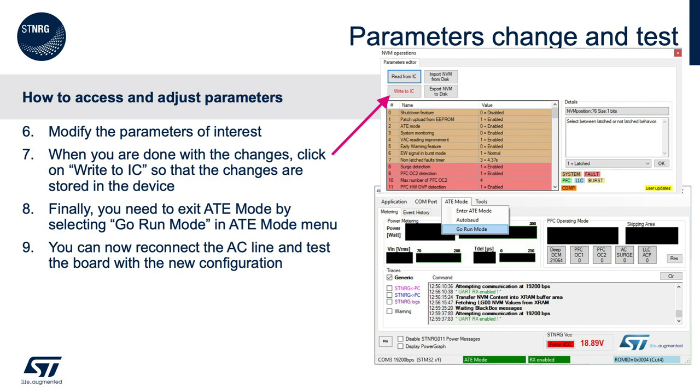After you do this, the parameters are written into the non-volatile memory, and at the next power-up, they will be used by the device. In order to do the test with this new configuration, you need to exit ATE mode, which is done by clicking on Go Run Mode in the ATE mode menu present on the main graphical user interface window. Now you can connect the AC line and test the board with the new configuration.